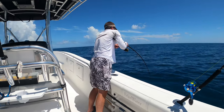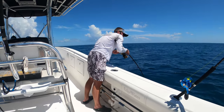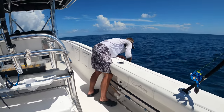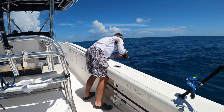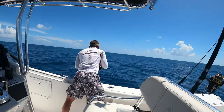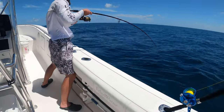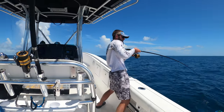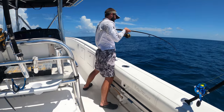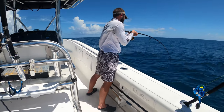Woo! Good fish, guys. Oh, I just wish he didn't have me under the boat. Oh my God. No! Get up here! There we go. All right, we're straight up and down now. The captain turned the boat. Oh. Captain can't take all the credit. This is a nice fish. This is a nice fish, guys.